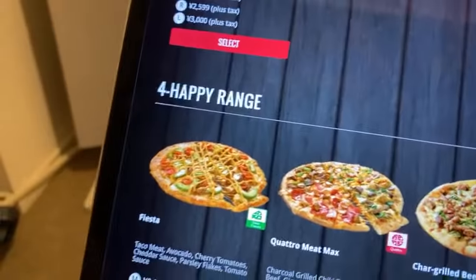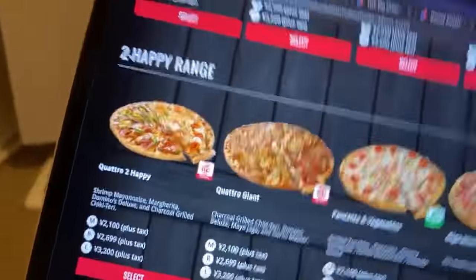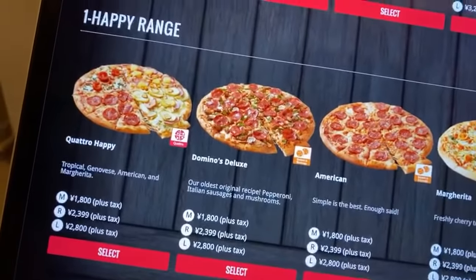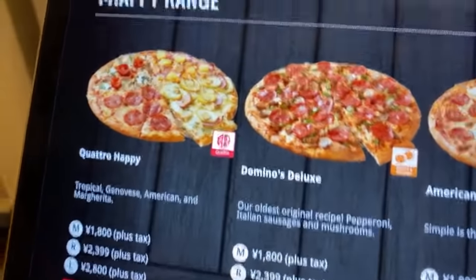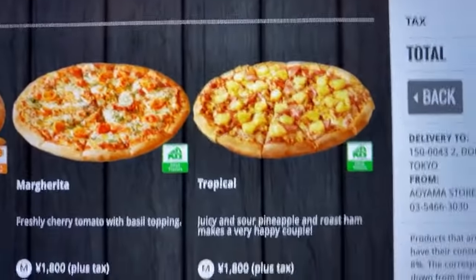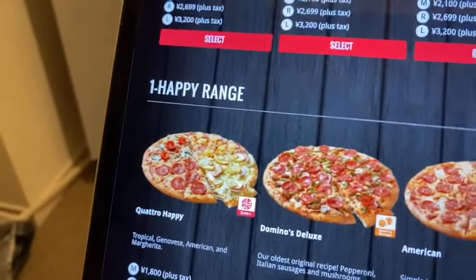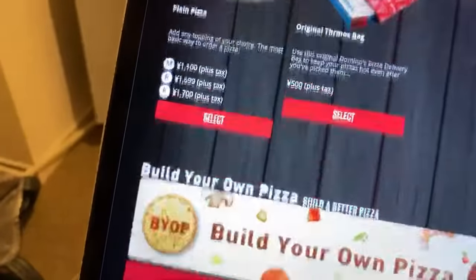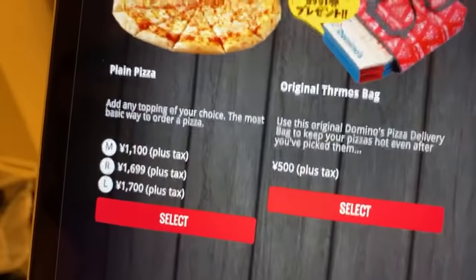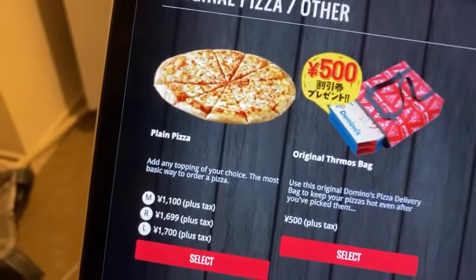Four happy, here's where it gets confusing. Four happy range, three happy range, two happy range, and one happy range. And it doesn't denote the number of toppings before you ask, or the number of quadrants. Because look at that. The Hawaiian one, that's more than one topping in the one happy range. This is four different quadrants in the one happy range. Is baked potato classic in America? No. Plain pizza. Add any topping of your choice, the most basic way to order a pizza.